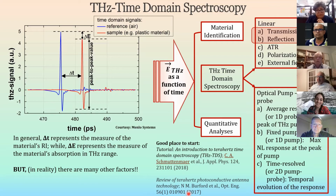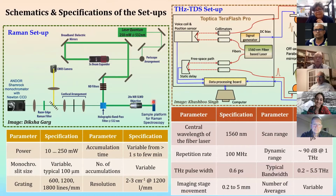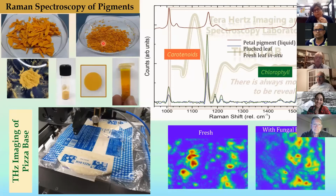So please take a look when you can. And these are just the schematics and the specifications of the setups that Diksha and Khushbu will be presenting later. I have just shown you the overall schematic. I'm not taking you through it because they will be showing you that anyway. I'm just giving you some of the typical parameters and specifications of these two setups. And then quickly, I will show you some nice results.